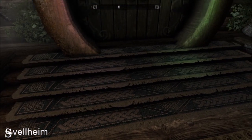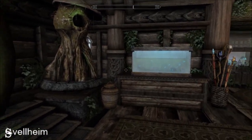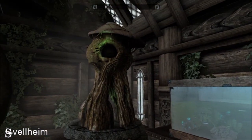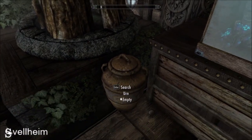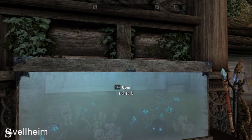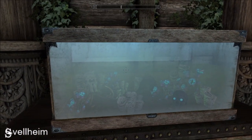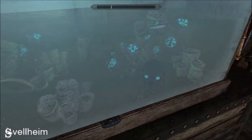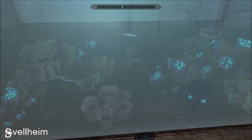Look at the little rugs covering the stairs. There is so much detail in this house. Oh, I love this. You can open your fish tank. Look at that, a skull in there. All it needs is a treasure chest.